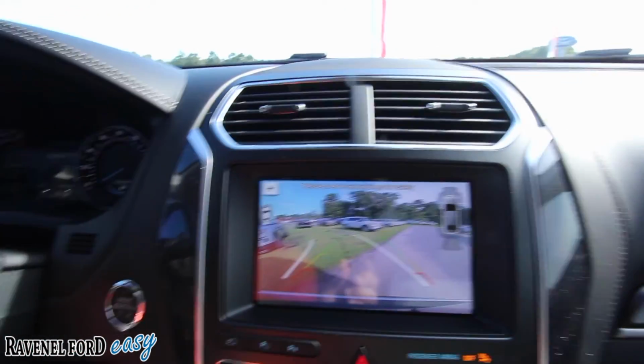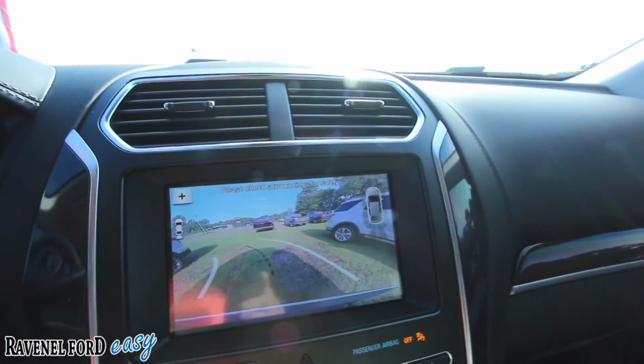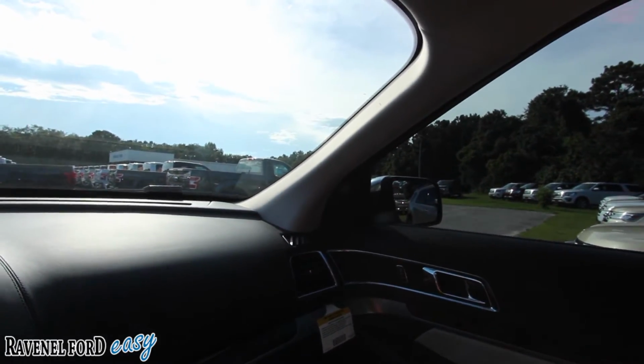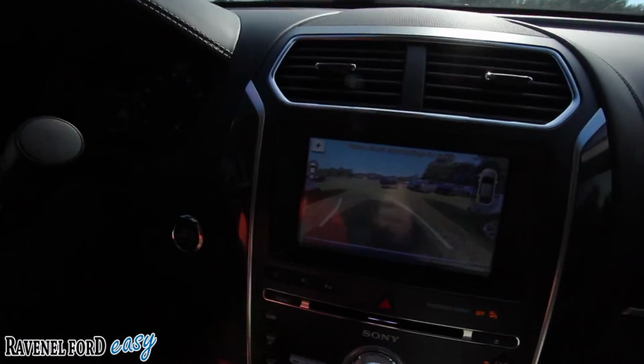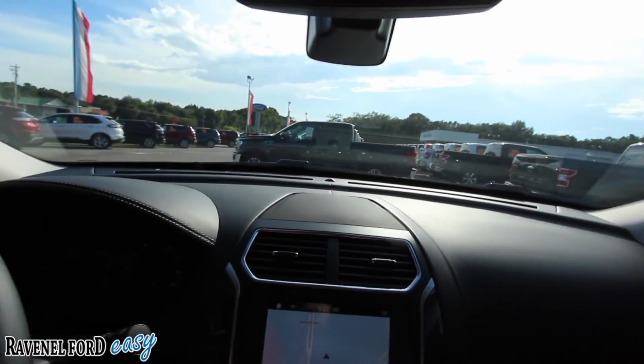Backup camera works great. Safety stuff like blind spot monitoring system already installed on the vehicle. Even though we got a really nice camera and guidelines, I still like to use my mirrors to pull in and park. I feel like we're leaving a lot of space between that one and the other one, so we're going to come out a little bit to even it up.